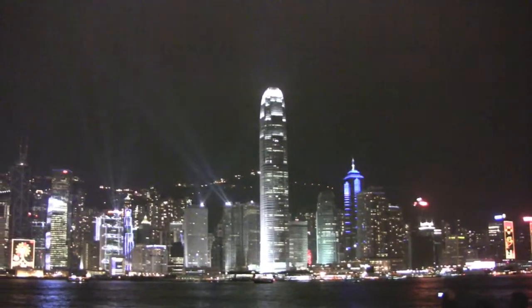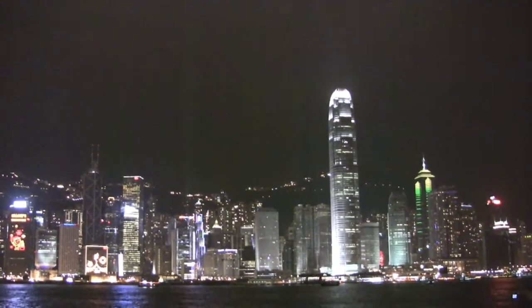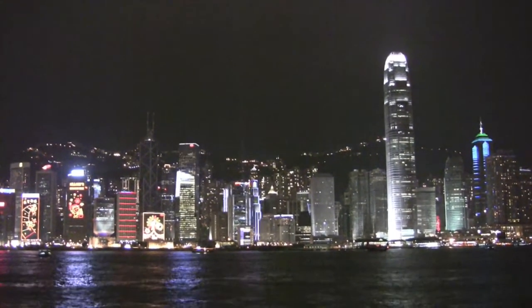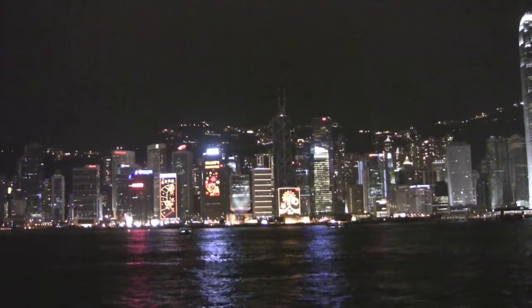Every night at 8 o'clock, Victoria Harbour is treated to a spectacular light and laser show. We're watching from the Kowloon side, which seems to be the best grandstand. Most of the lights are on the island.